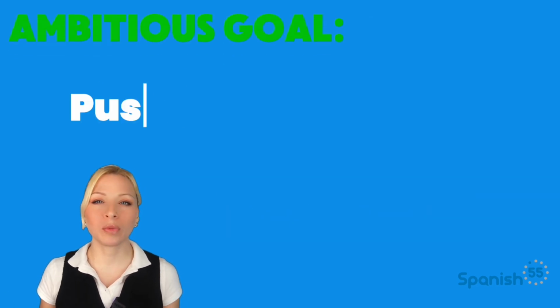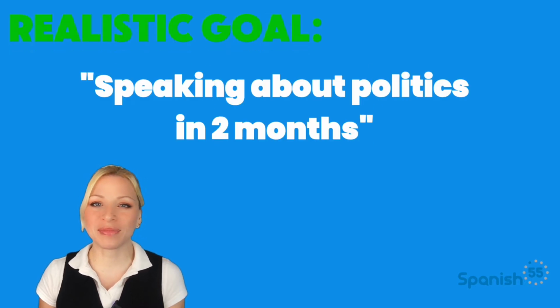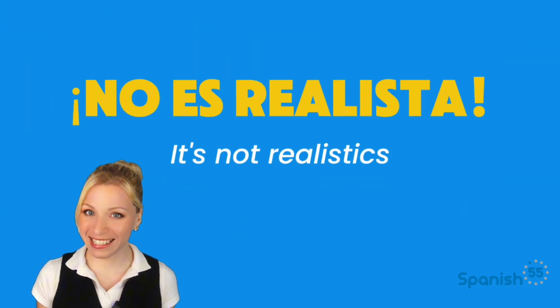An ambitious one would be one that pushes you a little. In keeping your goal realistic, you don't want to aim for something like speaking about politics after 2 months. No queremos hablar de política después de 2 meses. No es realista. You would make your goal time-bound by giving yourself a deadline. For example, you want to be an intermediate level by New Year's Eve. Remember, language learning is about progress, not perfection. But sometimes we have to push ourselves a little harder to achieve some progress.